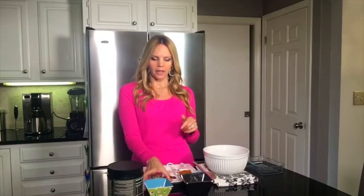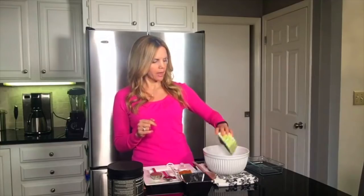So what you're gonna start with, oh, and these are grain-free and gluten-free and no refined sugars. So again, no reason to feel guilty having these. So we're gonna start with a 1/4 cup of coconut flour. So you're just gonna put all of that in one bowl. And again, just like most of my recipes, because I like easy, everything is in one bowl. So super easy, super simple.